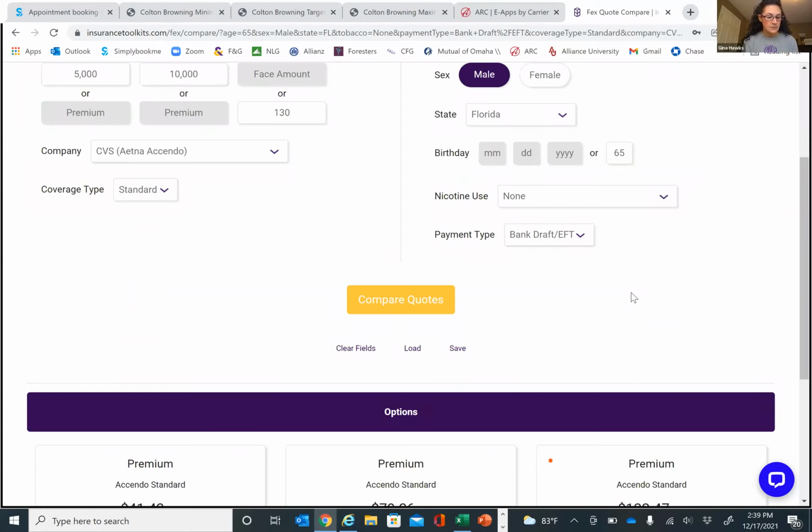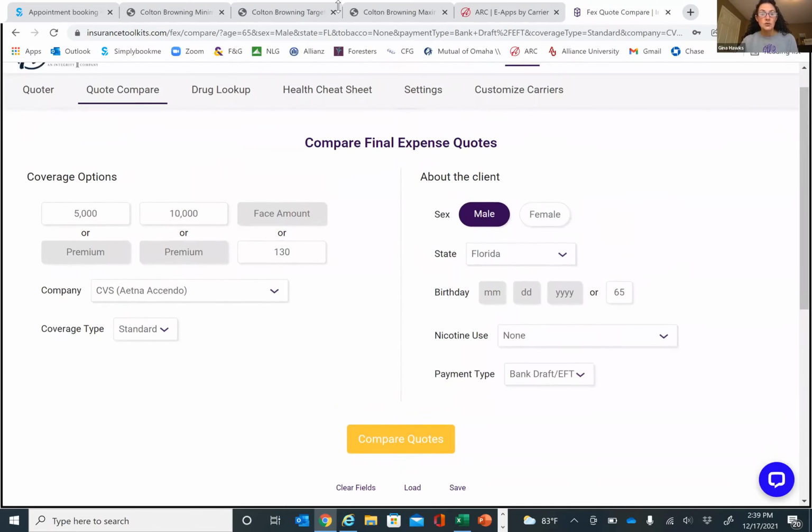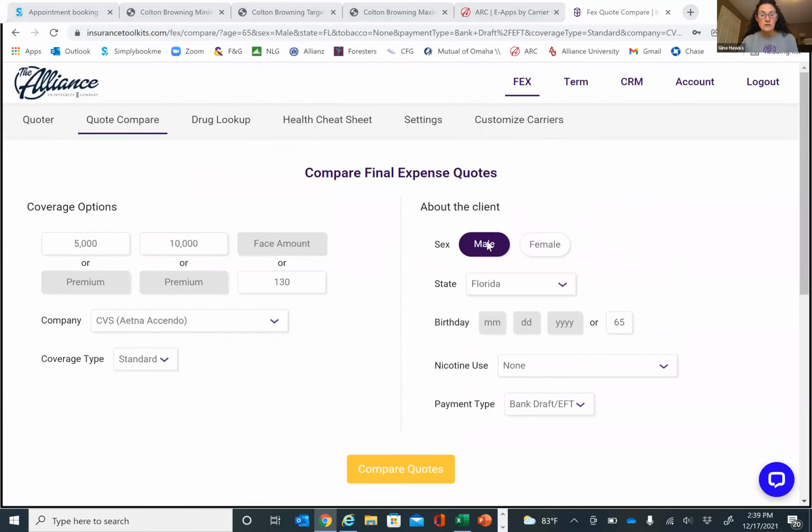Again, checking my notes to make sure I didn't miss anything. Okay, did all that. Okay, so again, super, super easy to use this tool. Let me see if we've got any questions. We do. All right.